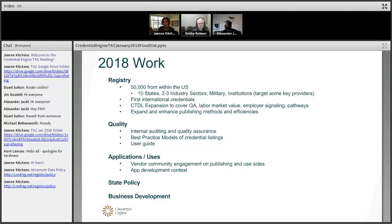We'll continue to do those showcases, but we also are going to go out and be more purposeful about seeding the marketplace. We have some funding from JPMorgan Chase to support an app development contest. Our loose word for it, we're really going to be doing some regional events, some hackathons, some showcases to get more ideas into the marketplace about how this data can be used.